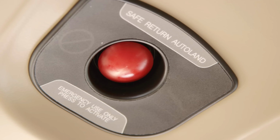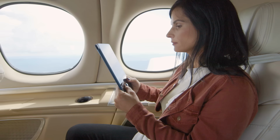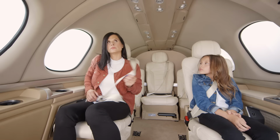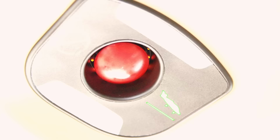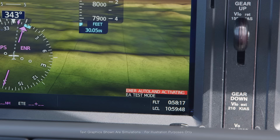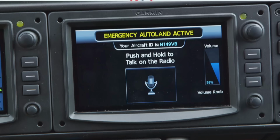Safe Return, very simply, is a safety system where if for any reason the pilot's ever incapacitated, a passenger can land the aircraft with just the touch of a button. Emergency Autoland activating. So just after the Safe Return button was touched, the Vision Jet turns into an autonomous vehicle. Once activated, Safe Return transforms the screens on the Perspective Touch Plus flight deck to screens that are useful for a passenger.